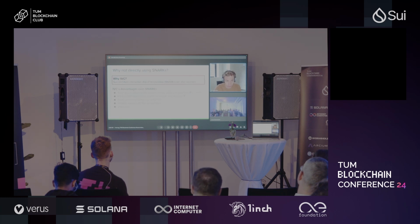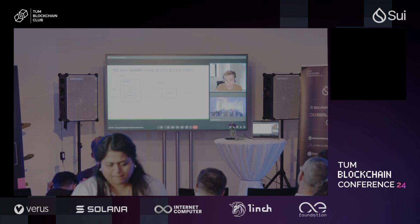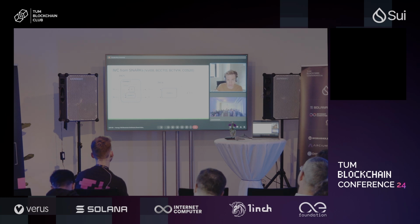So now that we are hopefully convinced that IBC is an interesting and useful primitive, how do we construct it? Well, in the past, this has been done through something called recursive snarks. I won't go into the details, but the idea is that I prove that I knew the previous proof. Given this step, going from zi minus 1 to zi, I prove that the function was executed correctly, and in addition, I prove that the previous proof was valid. So I build a circuit for it, and then I construct a proof, which gives me a new proof pi i.